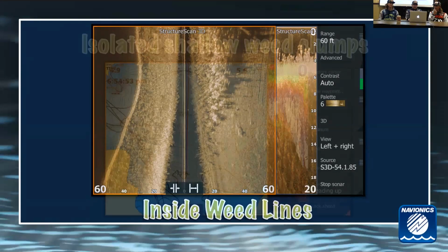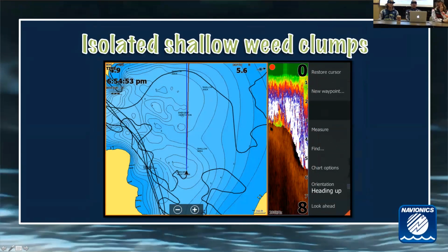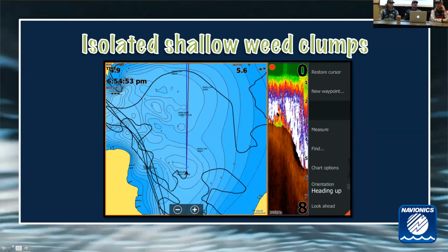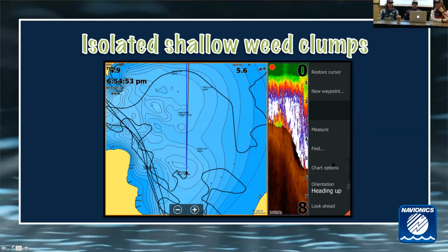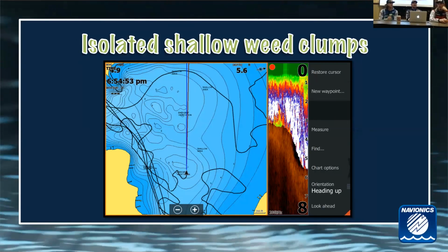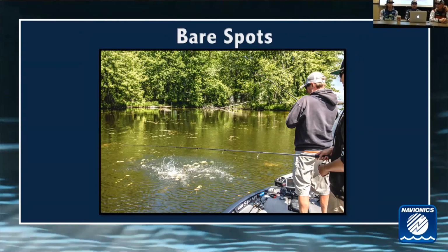All right, isolated shallow weed clumps. This can be a big one too, especially in the spring. Here you can see on the right hand of my screen, we're on a big flat, and these are just little balls of vegetation. Maybe the milfoil is just starting to grow right there. It could be some eelgrass, something like that, right on the edge. These are the type of clumps that we're looking for. I'm showing you graph images, but please know a lot of times it's your eyes. When you're on the inside weed line, you're using your eyes. But in the spring of the year, everything's up shallow. The bluegills, everything.